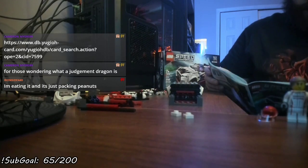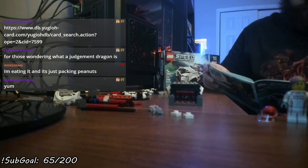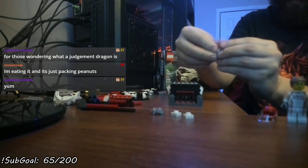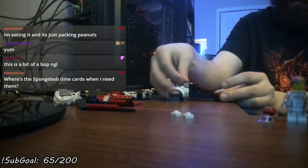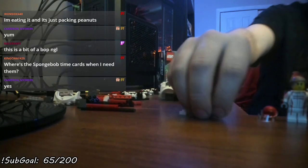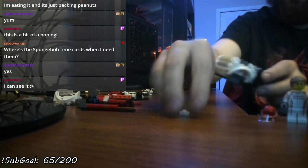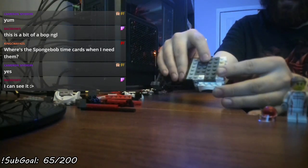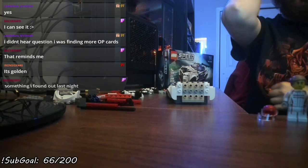Eating the frickin' caramel corn. Okay, that's simple enough. Just gotta put these right. No one answered my question, by the way. Can you see everything well? I'm glad when I actually ask a question of chat, I don't get an answer. Punch pop time cards. 3 hours later. I really like how this is cool, because it's just not just a hollow shell.